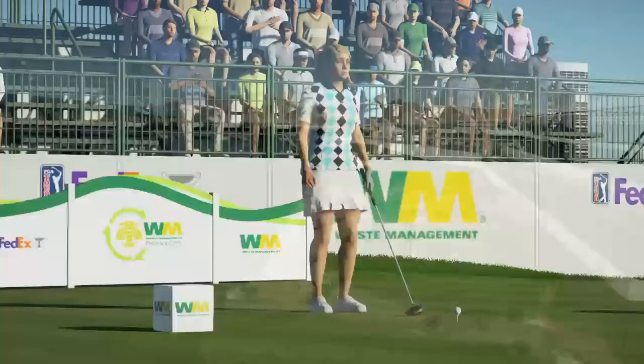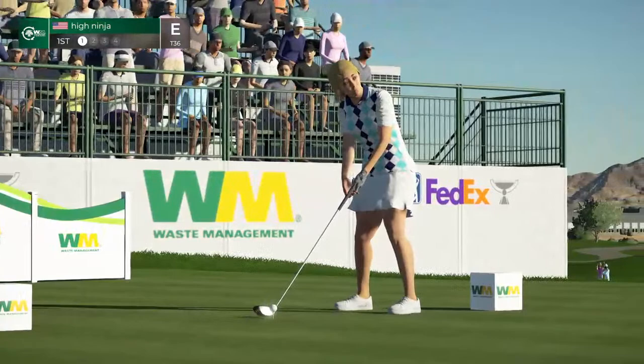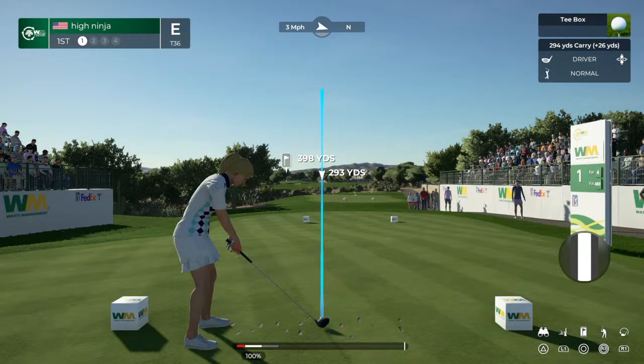What's this opening hole like? Well, thankfully, it's a little benign compared to the craziness around the golf course that ensues. Just 414 yards from the back tees. Bunker down the left-hand side the players want to avoid. They'll be more than likely taking out a long iron or fairway wood, hitting it down the right-hand side.